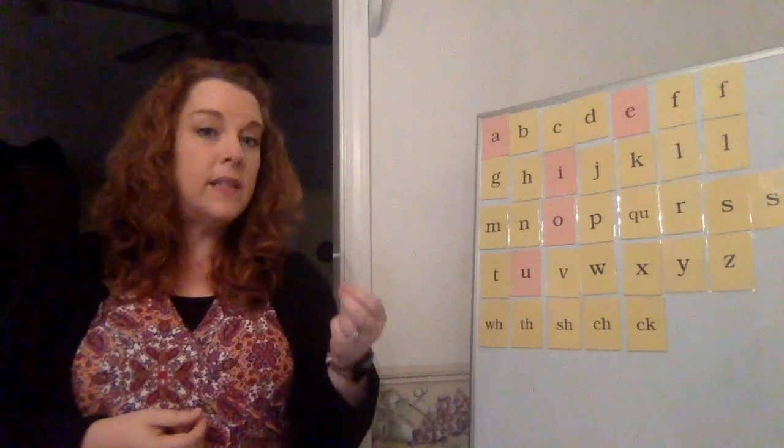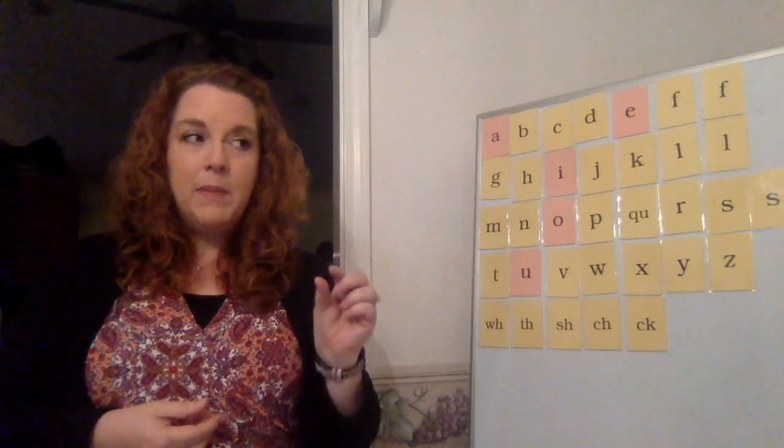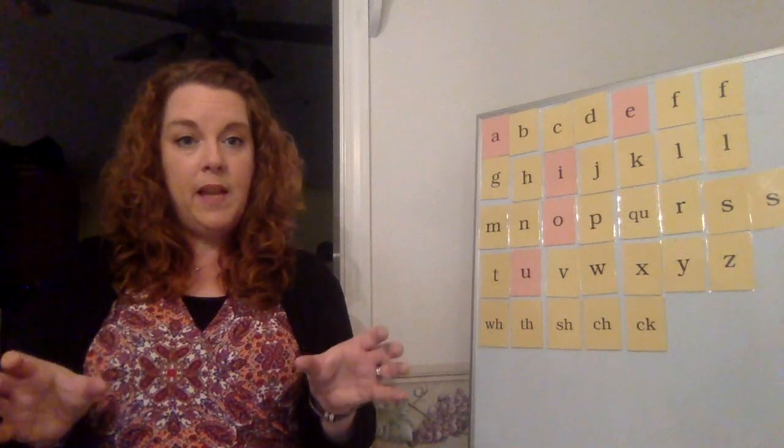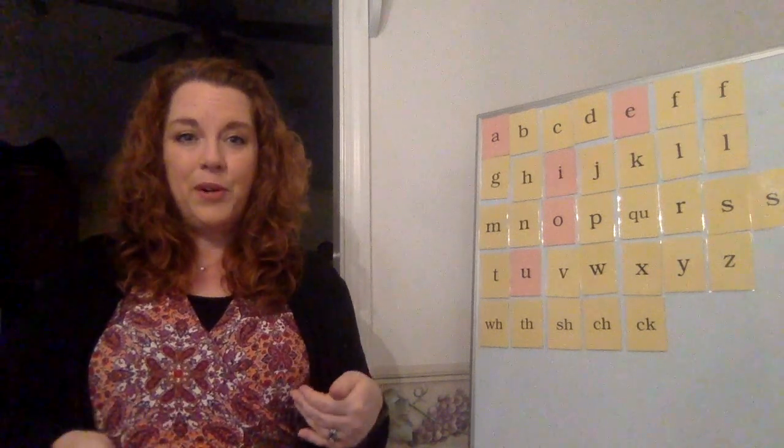In reading, we've practiced compound words. So this would be like a compound word. Sometimes, though, in the words we're going to spell, those 2 words are not individually words by themselves. So that's why we're not going to call this section learning compound words. We're just learning words that have 2 syllables.